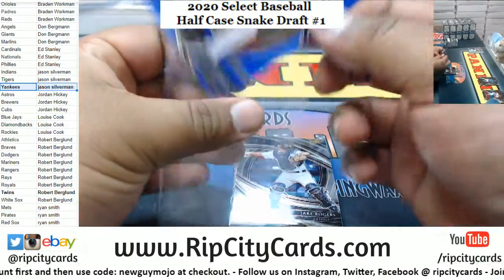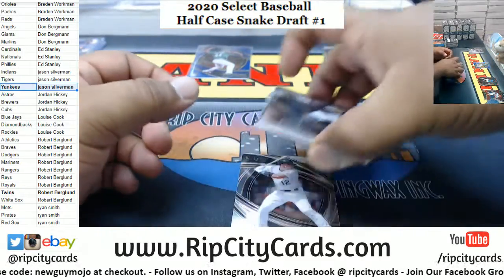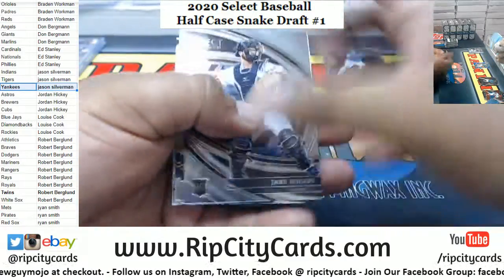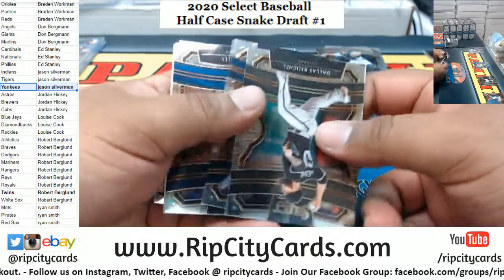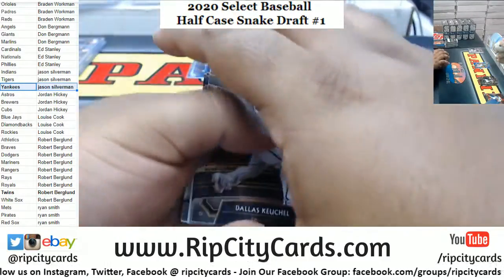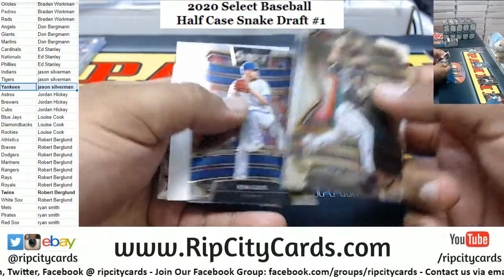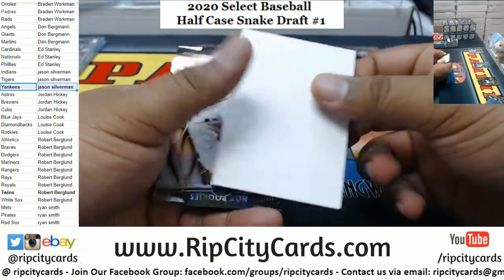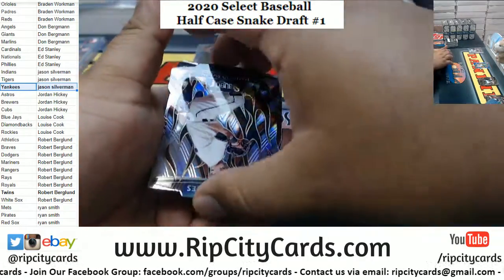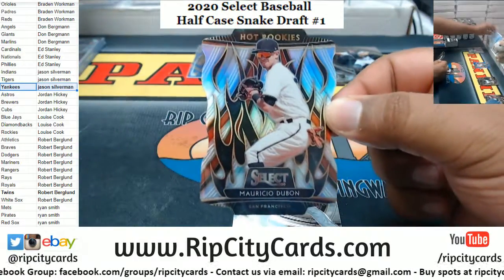Luzardo of the A's, rookie blue to 149. A Rogers rookie Tigers. I mean, listen, if you want to come pick it up, come now, Freak. Or tomorrow or something. I don't know what to tell you. Dude, if I were you, I'd get in the car right now. I don't know what you're waiting for.